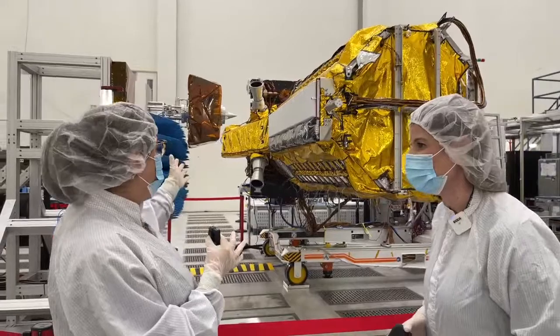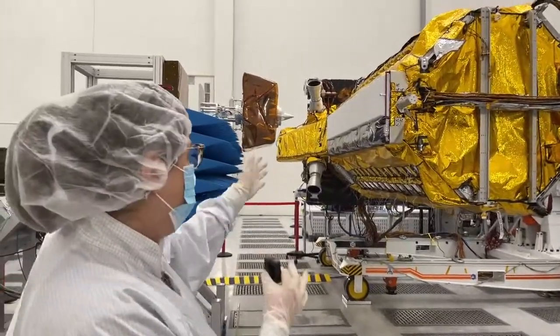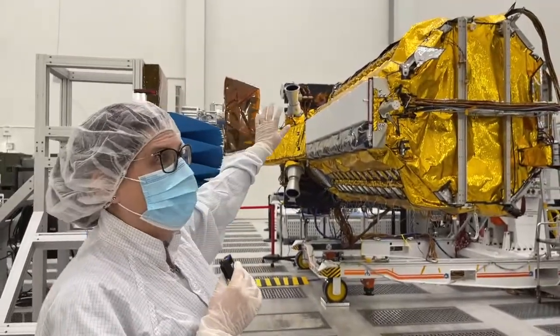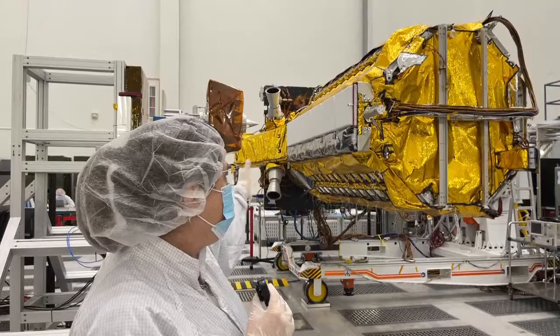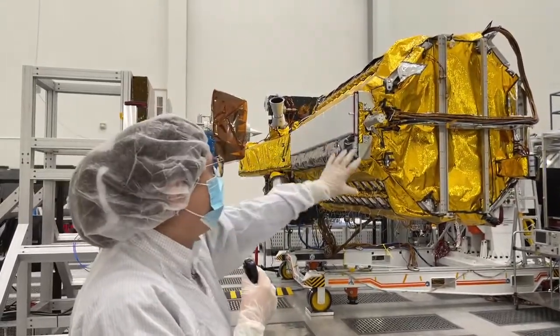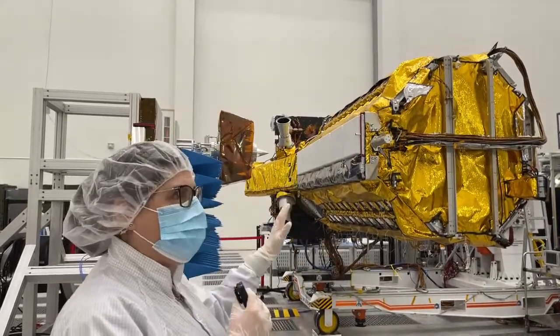Right, so this whole thing, some people might think it's the actual spacecraft. This is just the instrument. The spacecraft is not even here yet. That's going to get attached to the instrument when we move to India. But right here is what's called the radar instrument structure. What you see is all this gold is covering a lot of electronics, but the electronics are broken up into two pieces.